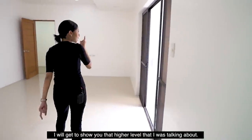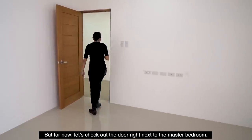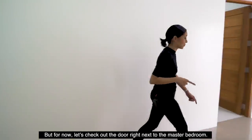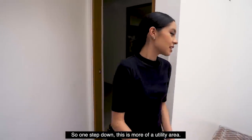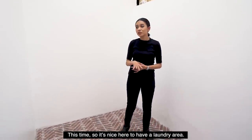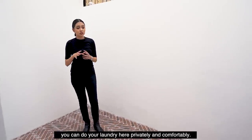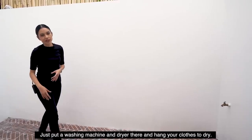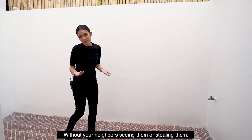I'll get to showing you that higher level that I was talking about, but for now, let's check out the door right next to the master bedroom. So one step down, this is more of a utility area this time. So mas maganda dito yung laundry area. So again, it's very private, you've got high walls. You can do your laundry here privately and comfortably, like in a washing machine, dryer dyan, and then hang your clothes to dry without your neighbors seeing them or stealing them.